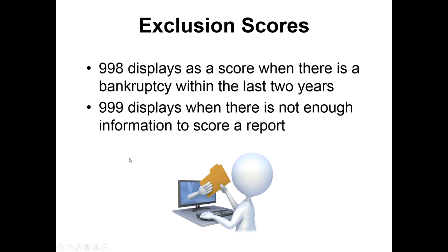So there are 2 exclusionary scores, which is what they call them. A 998 happens when a bankruptcy has occurred within the last 2 years. So if you're saying, look, Ty, I know you said the score goes 0 to 100, and I have a 998.